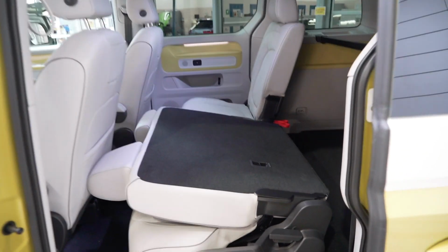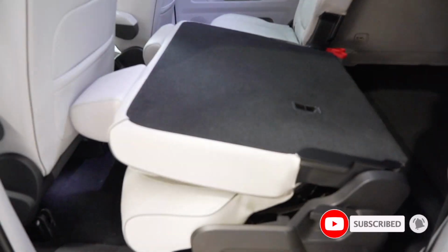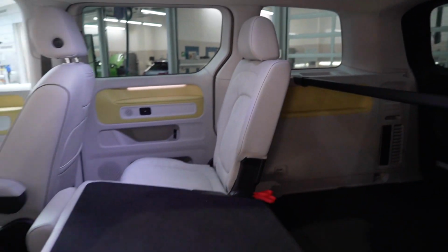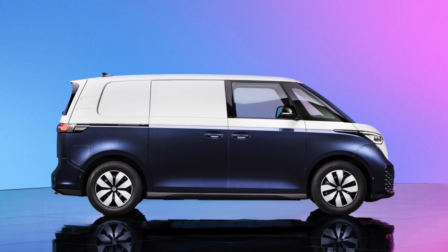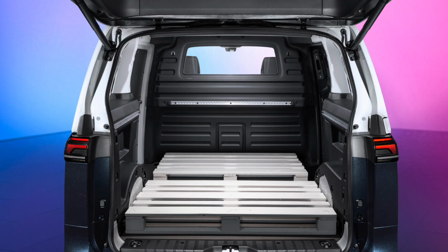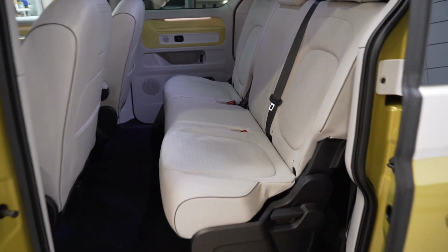It's got a 60-40 split rear seat, so you can actually completely lower those seats as well. And you can see at the top there you've got extra points for putting the net that comes with it, so you can make this into a nice big van, which gives you tons of space. Obviously if it's a van you're after, there is also a cargo variant that has the seats up the front, then a bulkhead, but unfortunately we don't have one of those here to have a look at. And also to give you some flexibility, these seats do also slide. As you can see, they're forward, but you can move them back depending on how much space you want in the back.